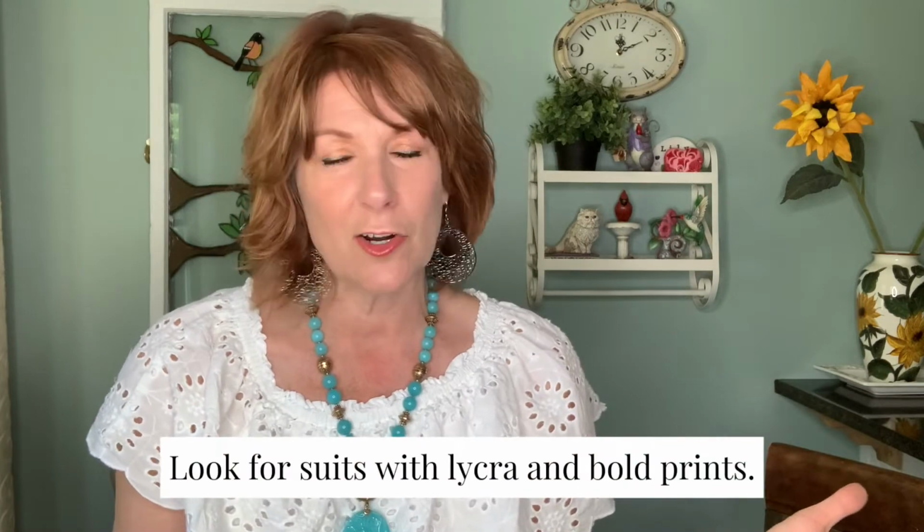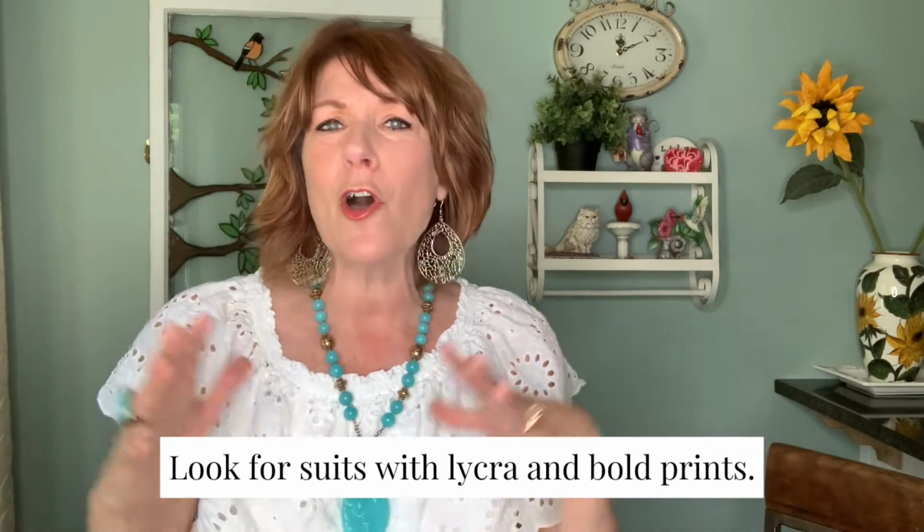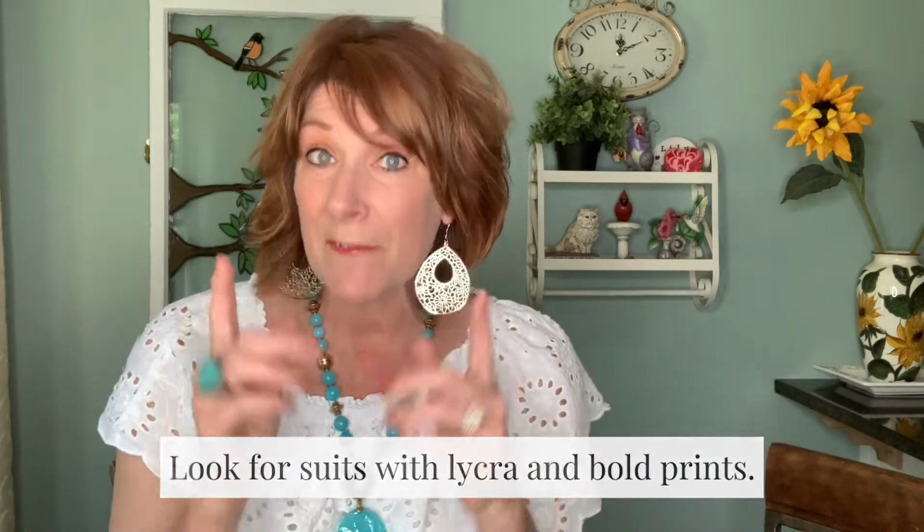What if you're a curvy girl or plus size? Well, you want to make sure that you find a suit that has 15 to 20% lycra in it to kind of hold you in a little better. But I love a curvy girl in bold prints. So go for the bold print. I definitely like pattern. I think that's going to be better for you. So go for a pattern, but don't shy away from bolder prints, because hey girl, just get out there and be you.